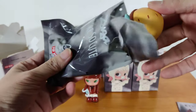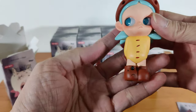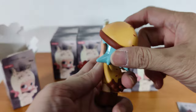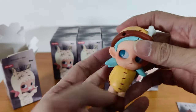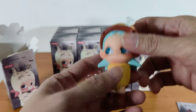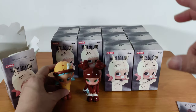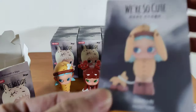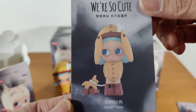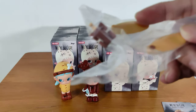Next we have... This is Zsiga with her usual spiky hair, wearing a cap with a bone here. How come the cap stitches and her clothes are the same? Okay, let's see which one this is. Look at the card. Oh, got accessories. This one is Bored Puppy. Oh, this is an incomplete character right now. Let me set up the accessories.